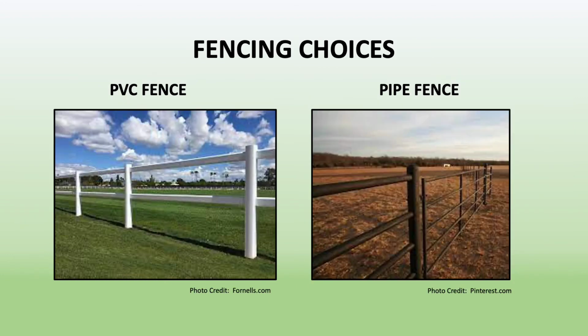So here's an example of PVC fencing. On the pro side, it's highly visible, quite attractive, doesn't need painting, and horses don't like to chew it. Its elastic quality may reduce vet bills from injuries. On the con side, you may need to power wash mildew occasionally. It's rather expensive, and livestock can and will break it.